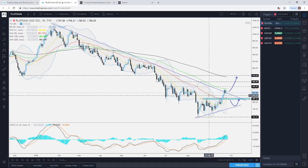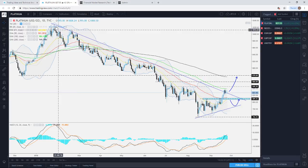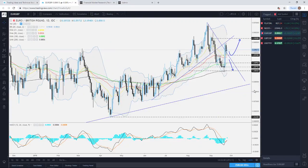But for us to get more comfortable with the upside, we would need to see a nice good break and a close above this 845.55 level, and this way we could then aim for levels like 860 or even 878. So for now, keep your eyes on this downside resistance line. Let's jump into a few pairs, and the first one I want to touch on is the EURGBP.